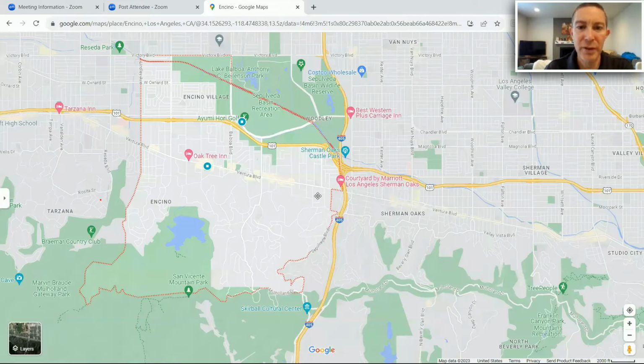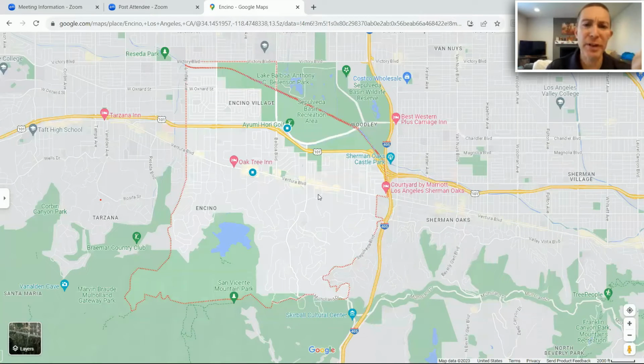So as you can see, Encino's got a lot to offer. Pretty easy to navigate, a small neighborhood, but it's really central. So there's a lot of reasons why people choose to move here.